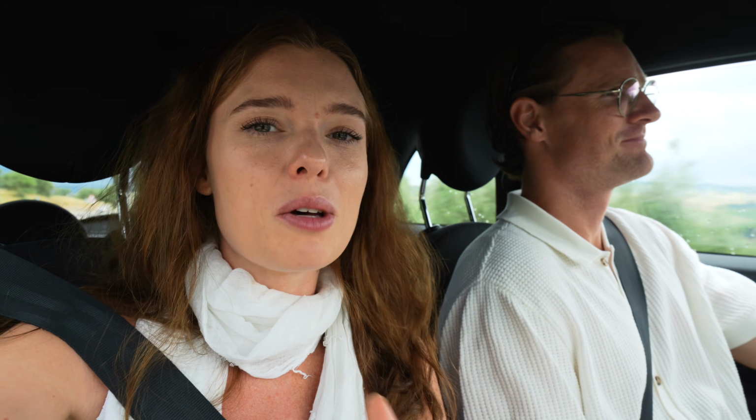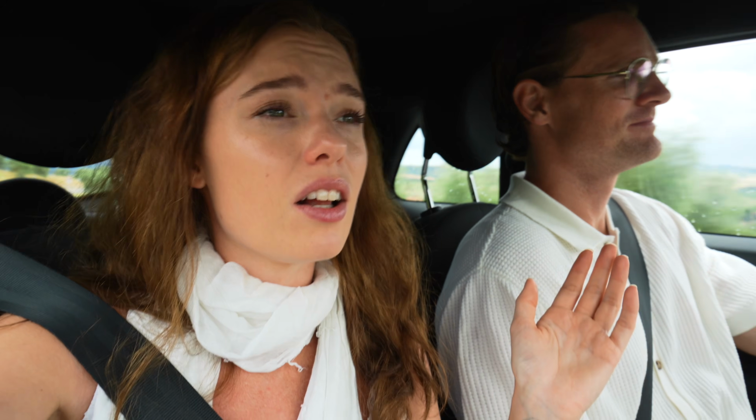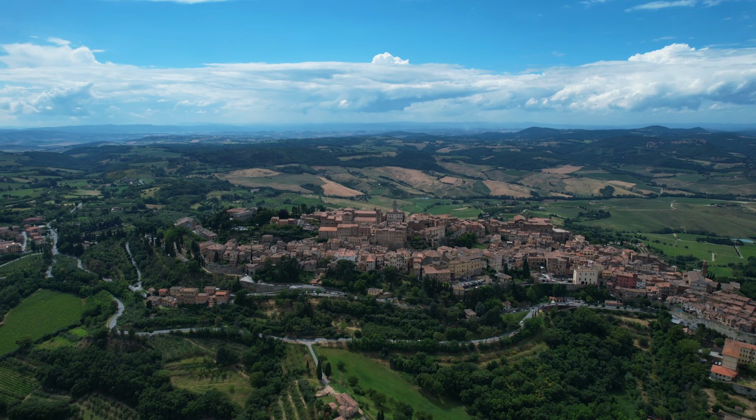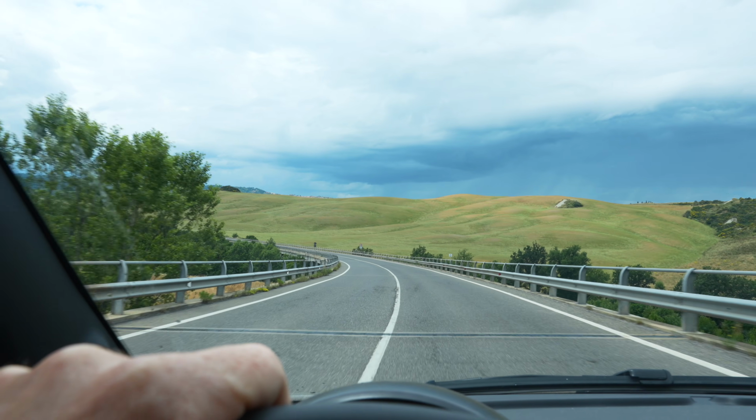Oh my word, so many farms and also so many little castle-looking villages on each hill. So let's see what we get up to. We have no plan, and I think I really like that we have no plan. To just take it easy and see what we see.